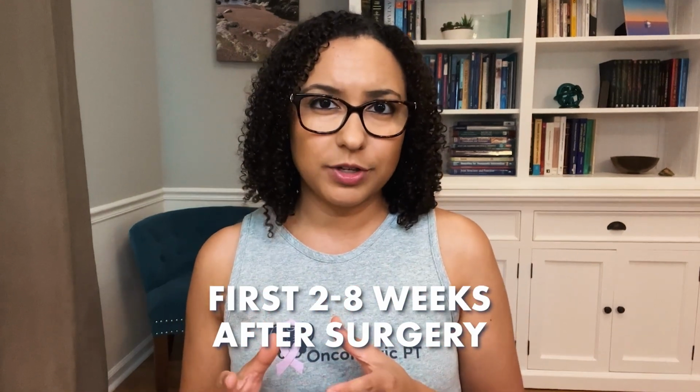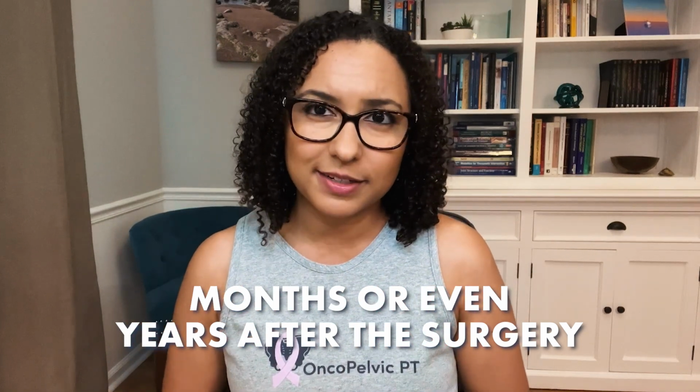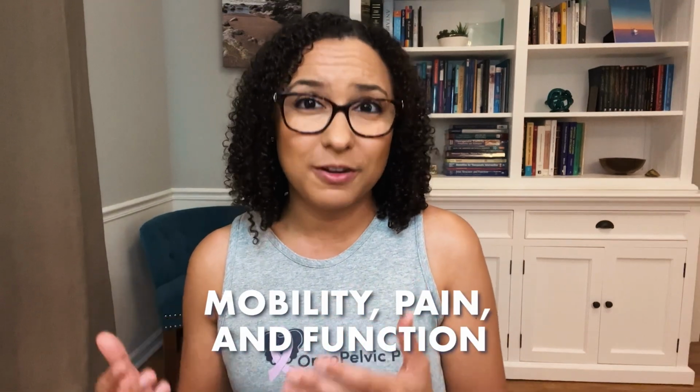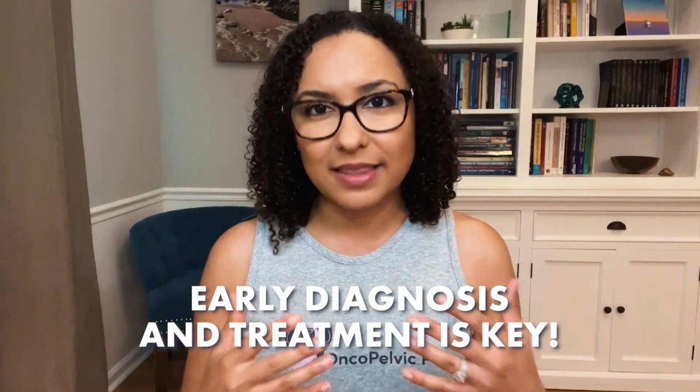Cording most often develops in the first 2 to 8 weeks after a surgery, but it can even form months or even years after that surgery is completed. Cording can resolve on its own, and for a lot of people that does happen, usually within 3 to 4 months after onset. However, a lot of people will also continue to experience cording and it doesn't resolve on its own beyond those 3 to 4 months, and it can continue to cause issues with mobility, pain, and function. Because it doesn't resolve on its own for a lot of people, this is why it's so important that we diagnose it early and we start treatment early to get rid of those cords and get that mobility back.